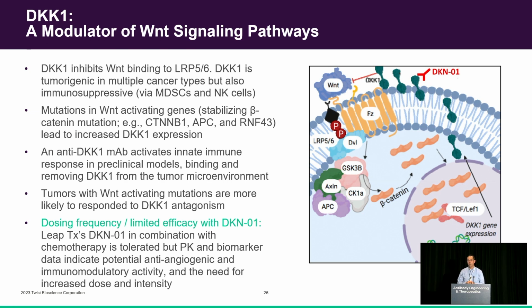DKK1 is actually a protein that suppresses the immune system. There's a lot of validation around this target. There's an antibody currently in the clinic called DKN1 from Leap Therapeutics.